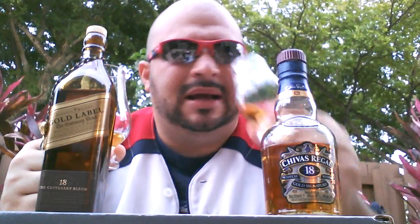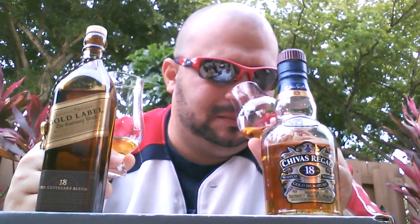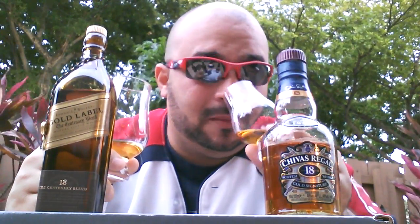Gold. It's sweet, speedy. It's got peat. This is super sweet. Super sweet. I did put a rock of ice, a block, if you will, piece of ice, and this turned into a punch. It's just too mellow.